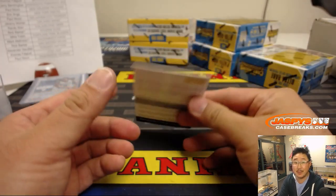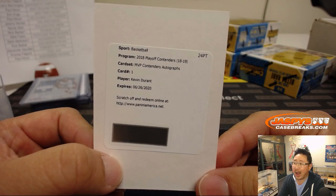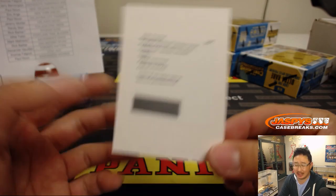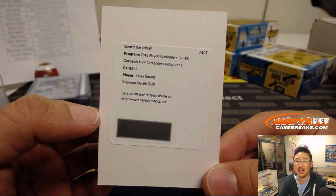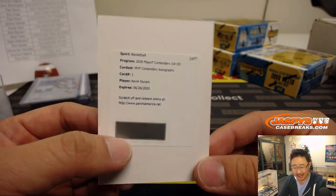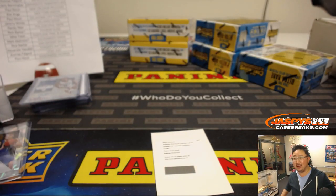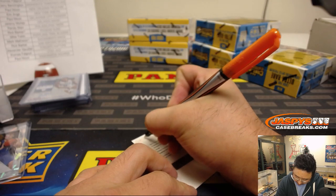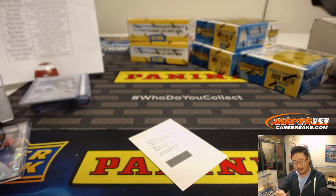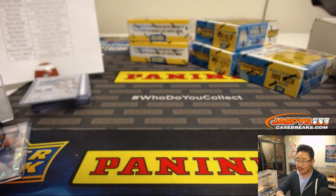There's Steph at a 135. All right, redemption time. MVP Contenders. This has been a great case. MVP Contenders autograph, card number 1, Kevin Durant. I've heard of this guy. KD for the Golden State Warriors, Mark Mathewson. That adds up. It's pretty nice. Pretty nice, Mark.